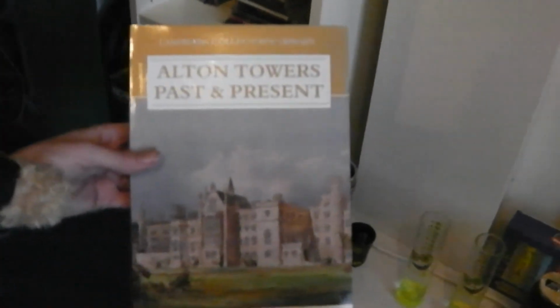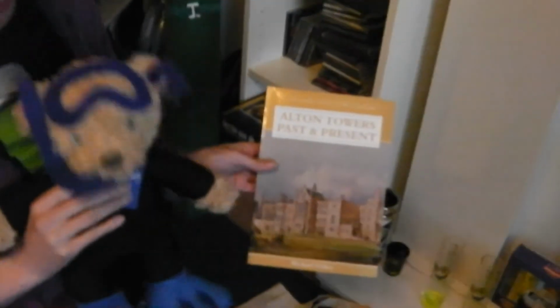And then we've got, what do these two? We've had the in-laws doing some dog sitting, so we've got little Teddy, the scuba diver Teddy, and the Alton Towers past and present book, which they sell in store. So yeah, those are thank you gifts. Thank you gifts to my folks for dog sitting.